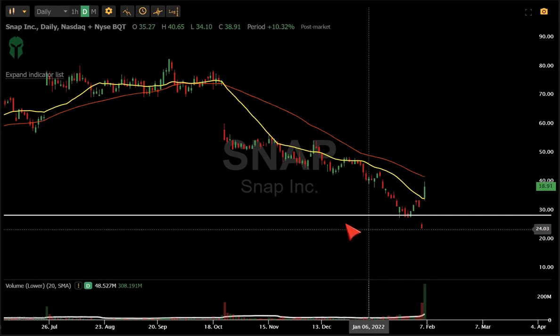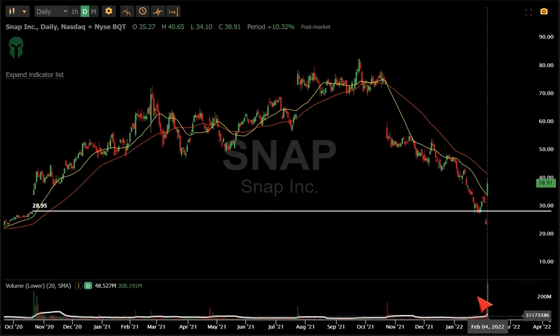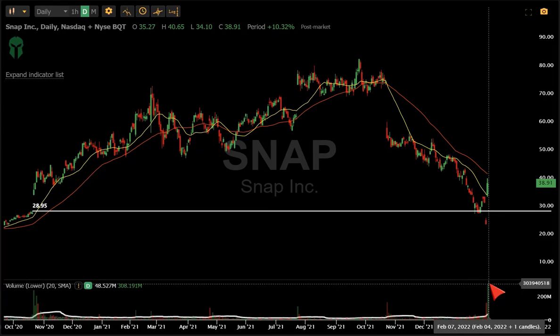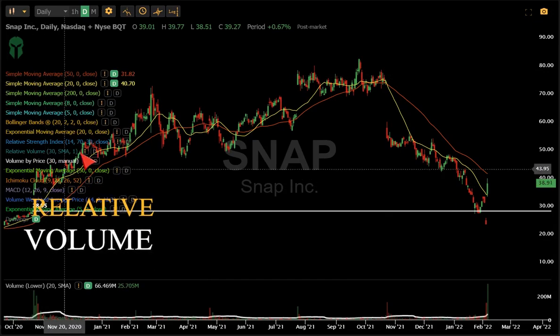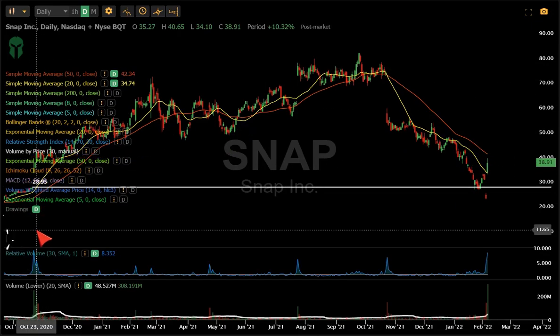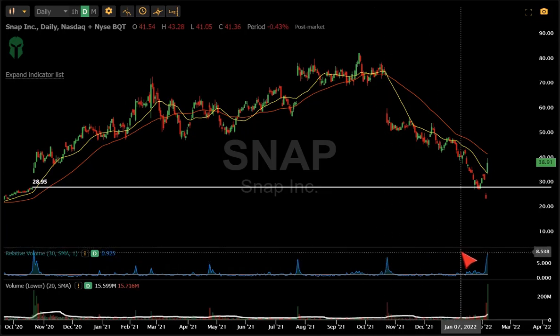This clearly shows support. More importantly, if you just sit here and take a look at the volume that came in today, this is institutional buying. It's very clear that that's what's going on here. If you look at this on a relative volume basis, relative volume is a great tool to get you an understanding of how much real demand is out there on average. You're seeing 8.5 times normal average daily volume.